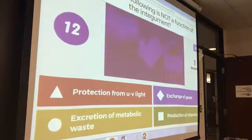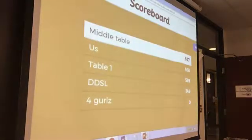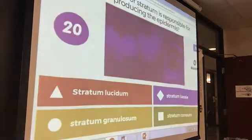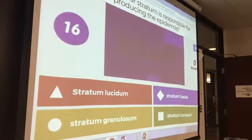That sounds loud. Not a function of the integument. Yes, it doesn't, right? We're talking about the stratified squamous, so we absolutely do want to see where it produces vitamin D, and we've seen where it protects you from UV light. So what layer is responsible for producing the epidermis? All the cells that contribute to what we call epidermis come from this layer.